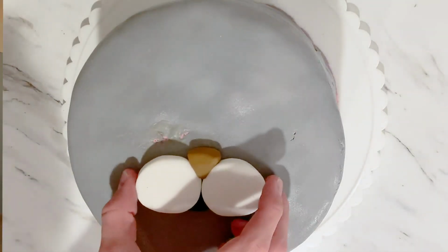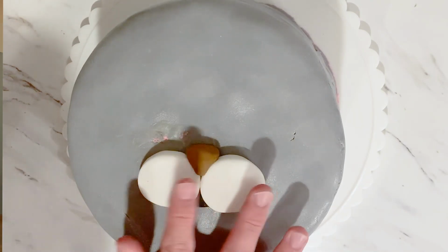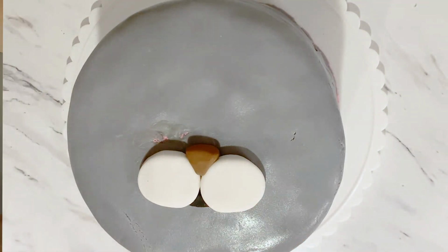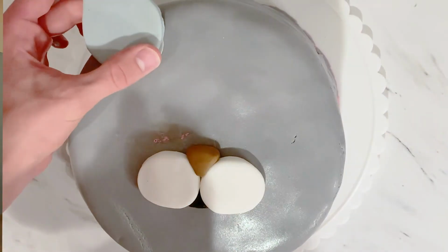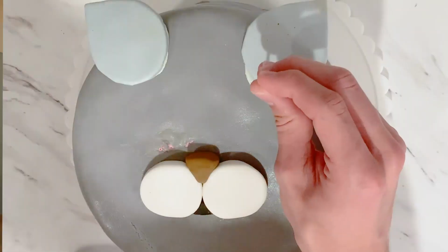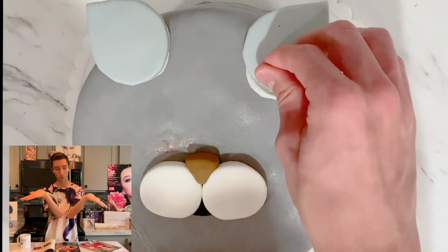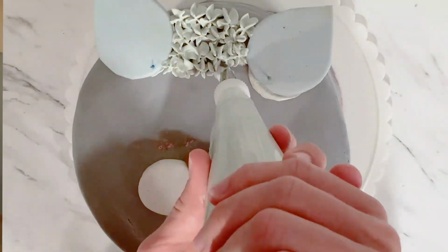So before I frosted it, I added those, brushing a little bit of water on the back of the mouth, nose, cheek piece that I made, and stuck it to the cake. And then for the ears, I brushed a little bit more water as well. Also, I inserted a toothpick right down the center and also underneath the cake, just so that they wouldn't droop over. So now it's time to frost this cake.